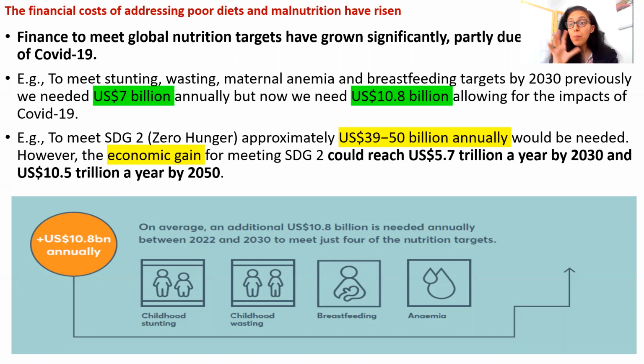Okay. However, hypothetically speaking, if we were to meet this target by 2030, meaning the world has met its target of reducing stunting, wasting, increasing breastfeeding, and reducing the level of anemia among women of reproductive age, then the planet will see economic gains. How come we'll see economic gains? You'll have less morbidity. You will have less mortality. You'll have less impact on the governmental system, on the healthcare system. So a lot of money will be saved. And this money saved is what is global gain.